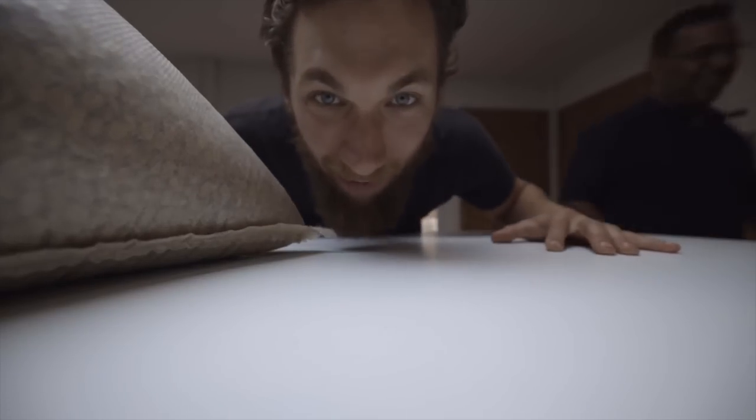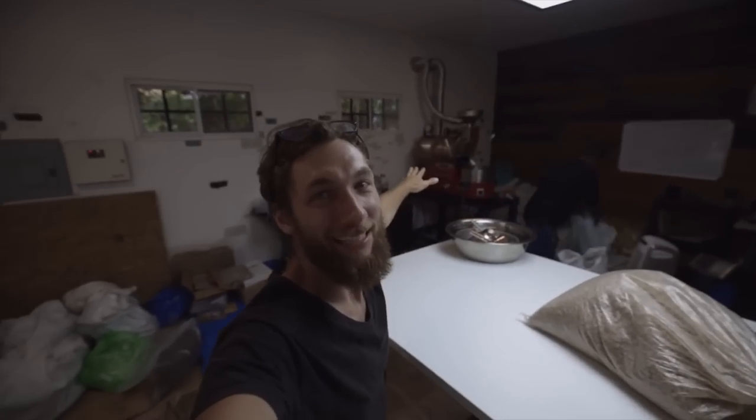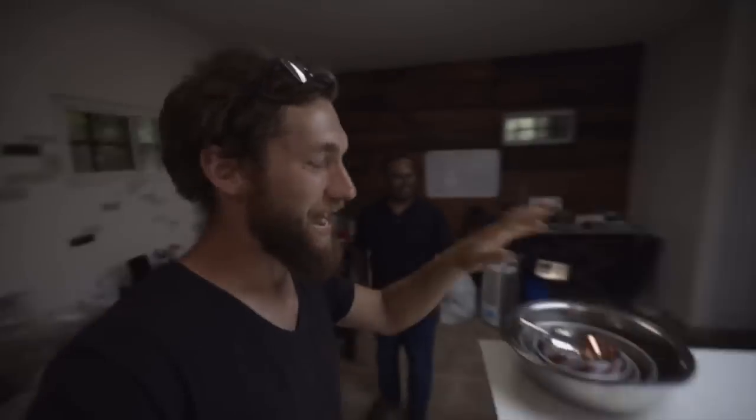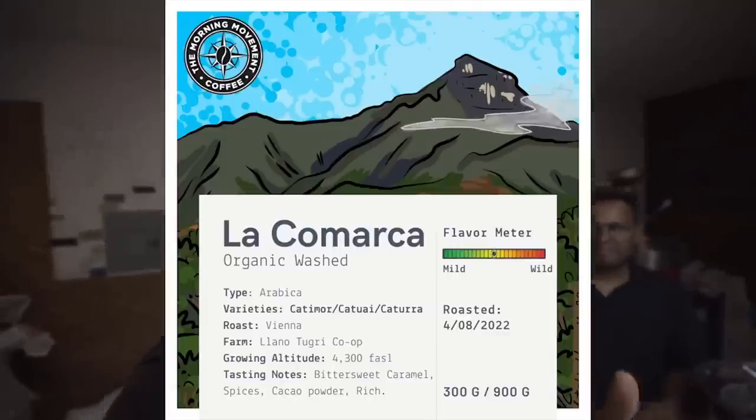So we're bringing all this coffee in. We're bringing it to our roastery here down in downtown Boquete, where Arturo works very hard with our little 2 kilo roaster. And now that we have this 1,000 pounds of coffee, he's gonna get right to work on roasting this coffee. We're calling it La Comarca, as kind of a tribute to the area that we work.